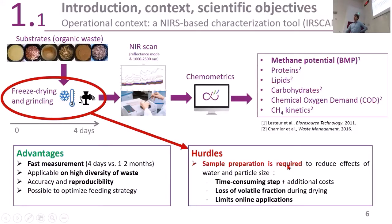The sample preparation today is required to avoid the particle size effects and the water effects. So it's a time-consuming step, and one of the drawbacks of this technology is that there's a loss of volatile fraction during the drying. And in fact, in the anaerobic digestion process, it's quite important, because the volatile fatty acids, for example, can account for a major part of the BMP, the methane potential. And so it limits the online applications to have a continuous analysis of the substrates.